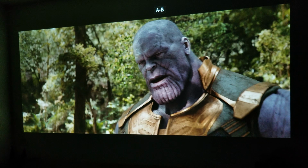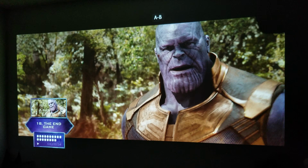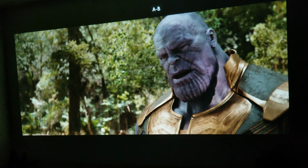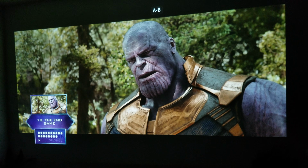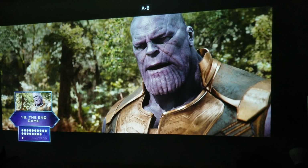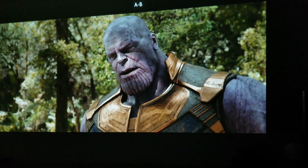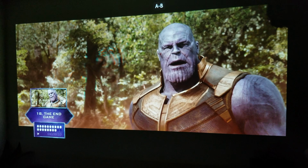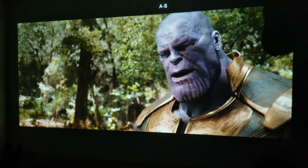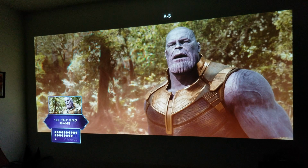Keep in mind, the picture settings that I'm going to give you are only for movies. I only use a projector for movies. I don't use it for gaming. Let me repeat that one more time in case you guys didn't hear it, and then you're going to type me some BS in the comments. I only use a projector for movies, as they should be. No hard feelings, but that's the truth.